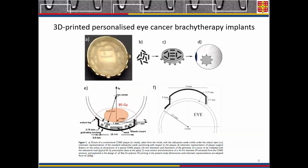So basically, you have here the traditional type of plaque. Radioactive seeds are placed at the surface. They line the surface of that plaque, and the plaque is sutured at the side of the eye, and it is left there for about 4 days. Placed by surgery, removed by surgery. And this is the very, very precise and very specific geometrical configuration that you need to achieve in order to conform to the regulations of radiotherapy.